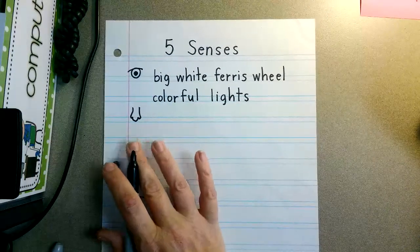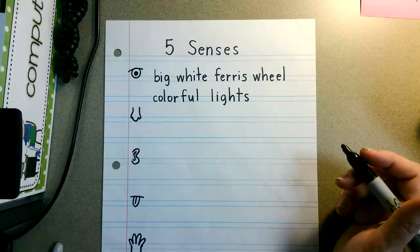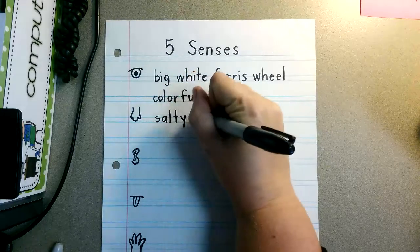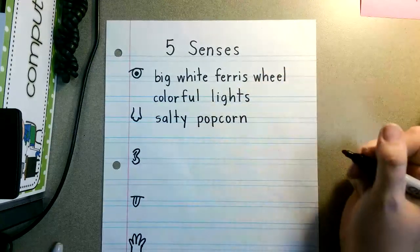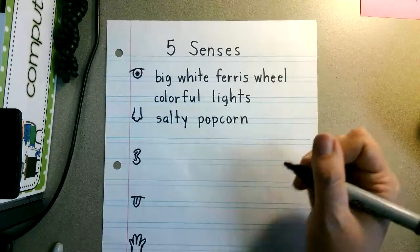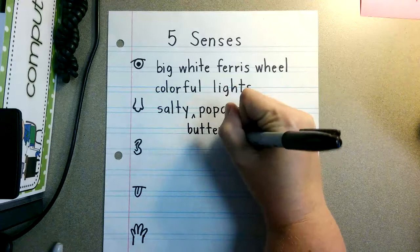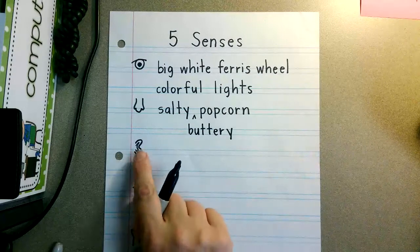Next up, some smells. There was lots of smells at the fair. Thinking back in my mind. Oh, yes, I remember there was salty popcorn. I think Mr. Davis even had a bag of salty popcorn. Oh, remember it's buttery smelling too. I might need to add that. Salty, buttery popcorn. I'm gonna put my little mark to remind me. It was buttery smelling.